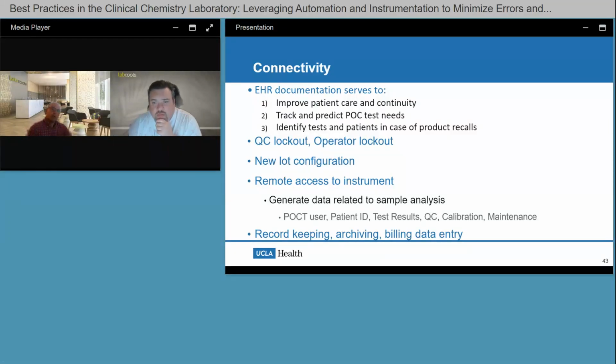We want to be able to monitor our program, right? And so I mentioned the recall issue. We want to be able to identify which patients were affected by the recall in this lot of reagent, for example. Okay, so we want to be able to pull the data. We also want to be able to monitor that the QC is being run, and if a person using the instrument has not had their competency, to not be able to allow them. So these are some of the features that we want.